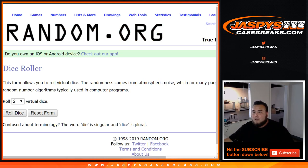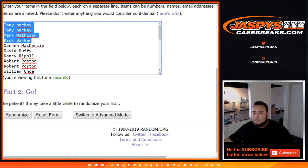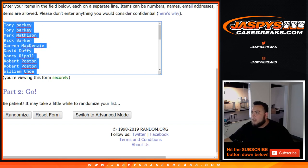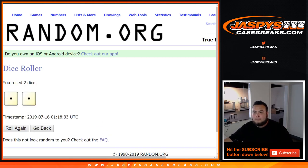So here's the dice roller. Here are the list of customers that are all in this break, from Tony all the way down to Kenny. So the first 15 go from Tony all the way down to Rex. Rex made the cut. So you 15 are a part of a free spot in this break. So we're going to use the same dice roller for the free spot and the randomizer for the list of names and the teams in the break. So let's roll it. And wow, we got snake eyes, just 2 times.